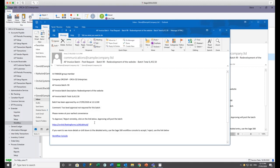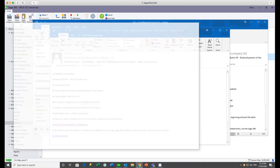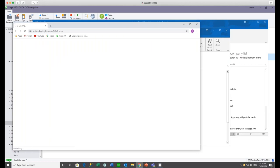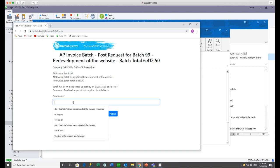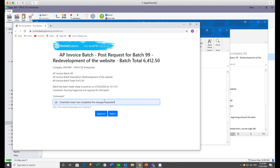Or if he's not in the office and doesn't have access to Sage 300, he can click on this web link. And on the web link, you can see the same information that you see as part of the email. And this is actually built by templates that control what information is shown on the form. So you're seeing the same information, the batch description, batch number, and batch total, and he can approve or reject from here. So if he's happy with this, okay, Charlotte's team has done the work and it's coded correctly, we can go ahead and approve this batch.